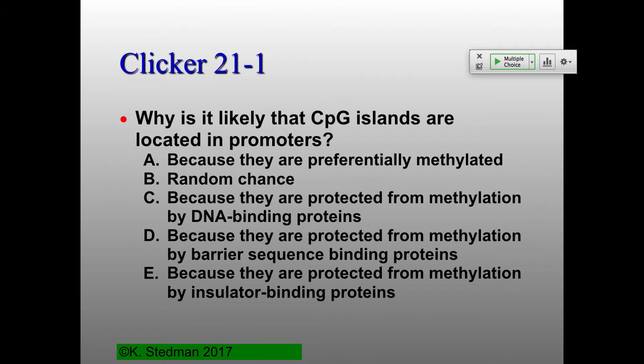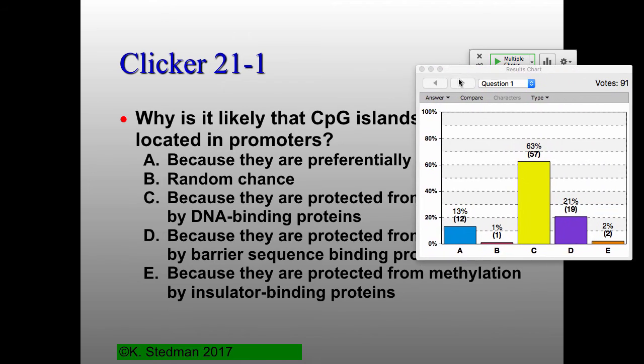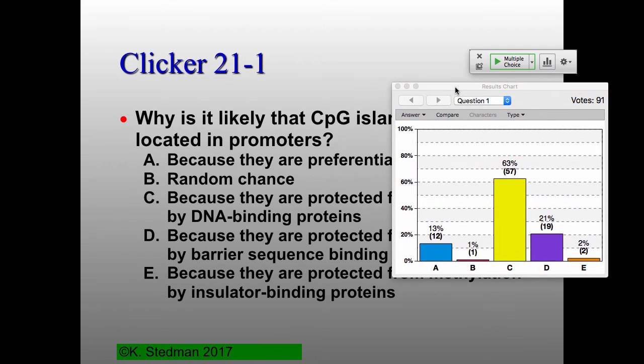Okay, before I move it over here completely: preferentially methylated, random chance, protected by DNA binding protein, or barrier sequence binding proteins and insulator binding proteins. Most people think C. Fortunately, I agree with you. Why is that? What kinds of DNA binding proteins are we talking about here? Transcriptional regulators. So that's why you're going to find them in promoters. And those transcriptional regulatory proteins are binding there. We'll actually look at some barrier proteins and insulator binding proteins in just a second, because it turns out that you also have methylation in some of those places as well. So C is our answer.